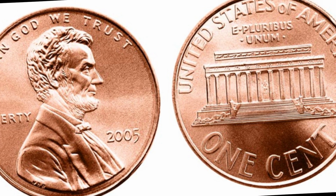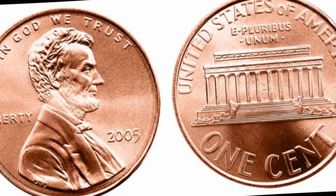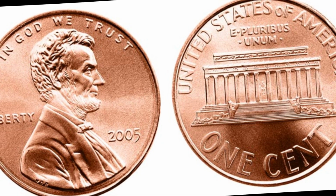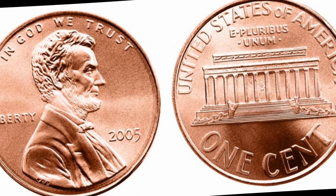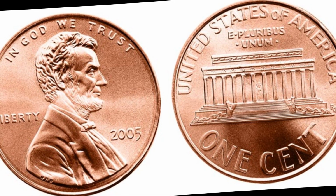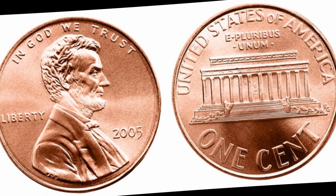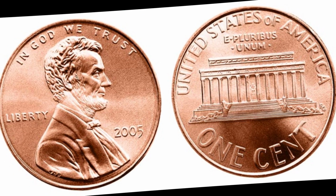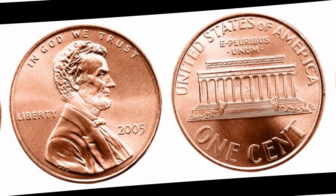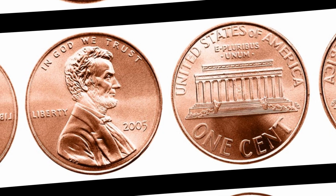2005 Satin Finish Penny, SMS set. The U.S. Mint released a special satin finish version of the penny in the 2005 Special Mint Set, SMS. These have a more matte appearance and can be worth $50 to $200 in high grades. Off-center strike penny. When a penny is struck off-center by the press, it can create a valuable error coin. A 50% off-center 2005 penny can be worth $100 to $1,500, depending on how much of the design is missing.